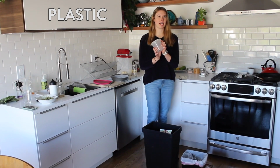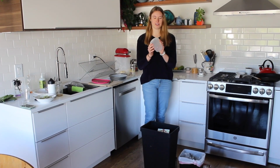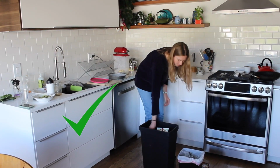Sometimes it can be recycled and sometimes it can't. So this one you'll definitely want to double check on wherever you live. But if it's hard plastic, usually it can be recycled. Now that I've cleaned it and dried it, I'm going to put it in the recycling.